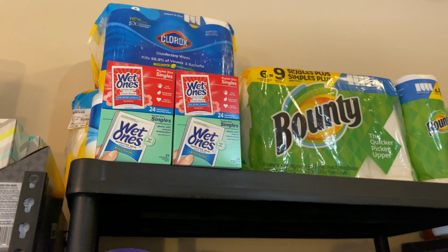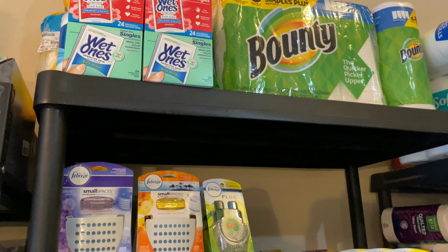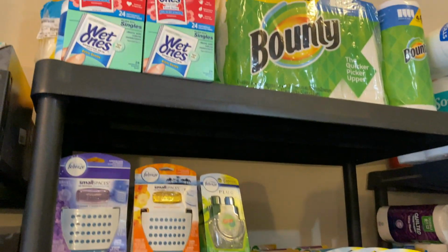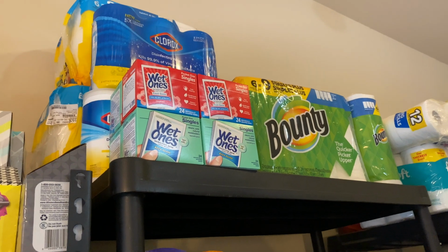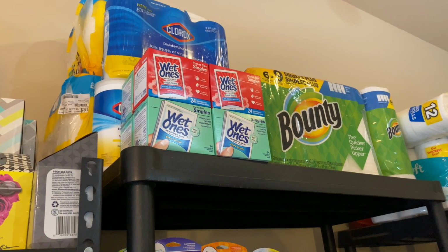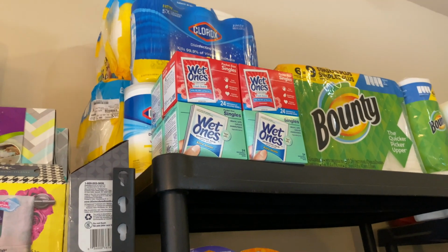Okay, so now this is shelf number 4. This is actually my other new shelf that I got from Amazon. So this is the second one. I love these shelves, y'all. They have been doing really good, and they were super easy to put together. No assembly required. I'll have them linked down below in case you are interested in them.